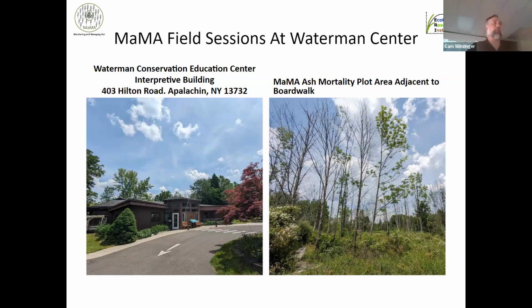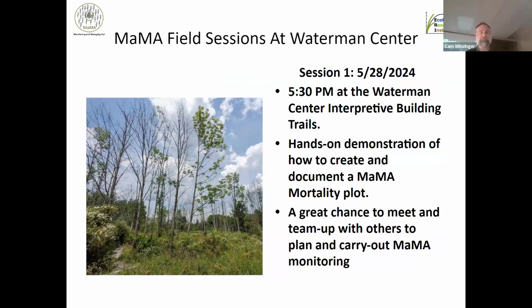That is our proposed site for a mortality monitoring plot where we can, in a hands-on way, get together, mark all of the trees, evaluate all the trees in that area, decide what's a good one to include in monitoring, and then get together and actually do some data collection so that you know what to expect when you're doing it out on your own. It's also a great chance to get together with people to team up and strengthen numbers, and the more the merrier.